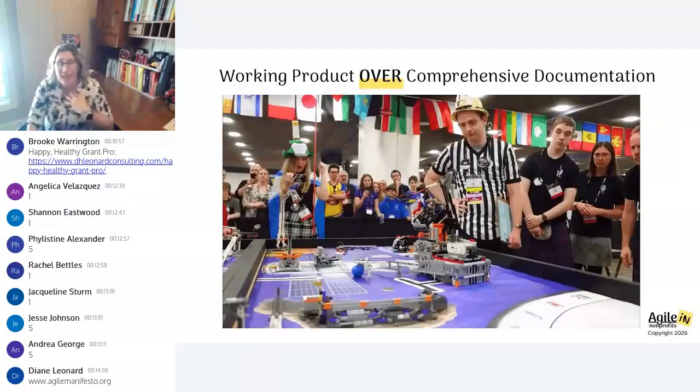I know this firsthand. I was a FIRST LEGO League coach for years. You'd see some really cool designs and you're like, wow, but it's got to actually move. It's got to actually do something. Now I get it. I don't think any of us on the line today are worried about building robots with Legos, unless maybe you also happen to be a FIRST LEGO League coach these days. But the idea, that visualization, when I saw it, I'm like, that's a really cool way to remember. It doesn't matter if we have it all documented. If it doesn't do something of value, if it doesn't help someone, so what? That's value 2, working product over comprehensive documentation.